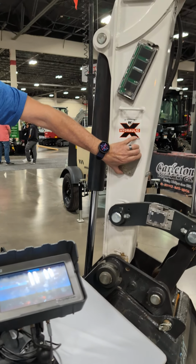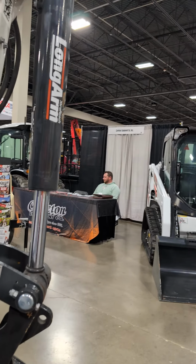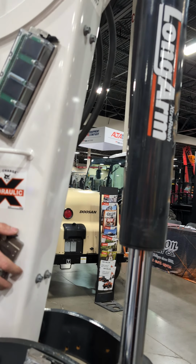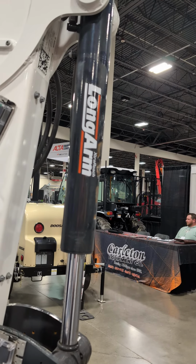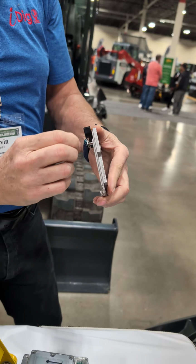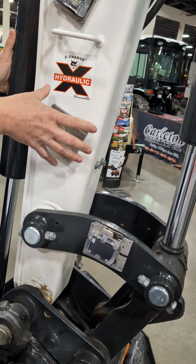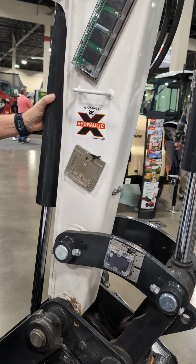We use an industrial strength double-sided tape to mount them. I've never had one come off. This one is a magnet just for the show, but normally it's double-sided industrial strength tape. You can see where the magnets and the bracket are. This top part is the bracket, which gets mounted here permanently, because what matters is how the sensor is rotated in relationship to the machine. That's what the calibration figures out.